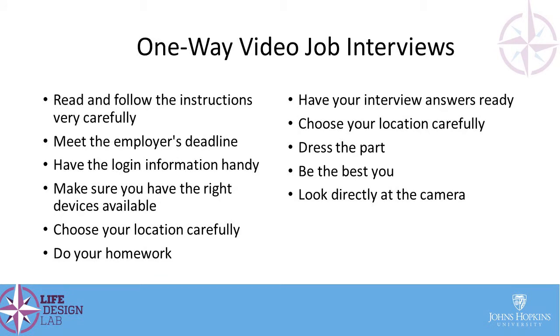Phone interviews are still widely used to conduct first-round interviews. However, employers are also incorporating one-way video interviews to accomplish the same task, confirming that the candidate meets the basic requirements for the job. However, the one-way interview differs in that employers request a video from the job seeker and provide them with pre-scripted interview questions. You want to be sure that you read and follow the employer's instructions carefully and adhere to the deadlines that they set. Ensure that you have the right devices and choose a distraction-free background to record. Do your homework to better answer the questions they've sent. Also, having your answers prepared is not a bad idea.